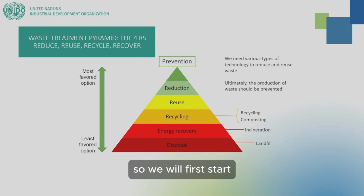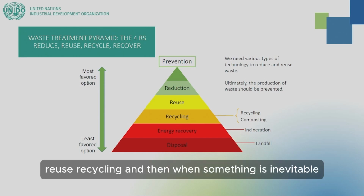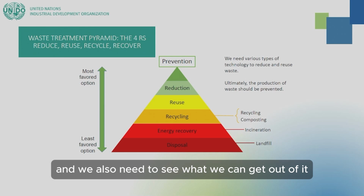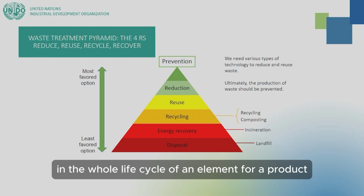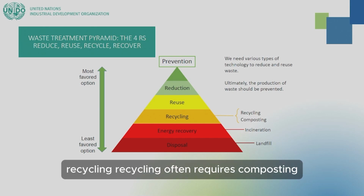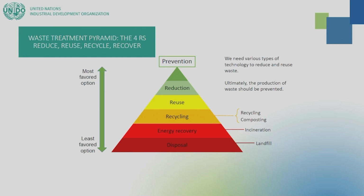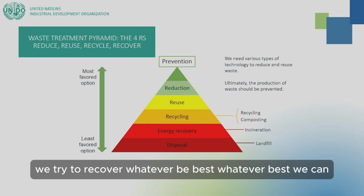So we will first start, let's say, most favored option is obviously prevention or reduction, reuse, recycling, and then when something is inevitable, we have to dispose it off. And we also need to see what we can get out of it in the whole life cycle of an element or a product. So various technologies are required for this. Recycling often requires composting for this municipal solid waste, and incineration is generally for energy recovery, and disposal finally goes to landfill. But in landfill also we don't just leave things, we try to recover whatever best we can.